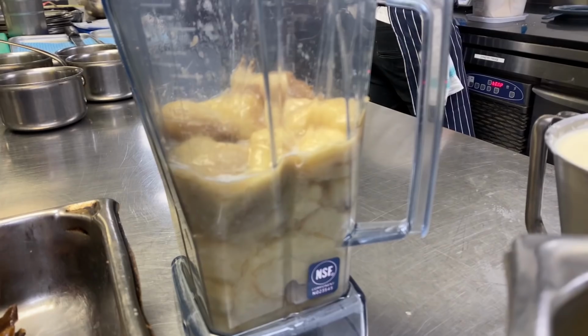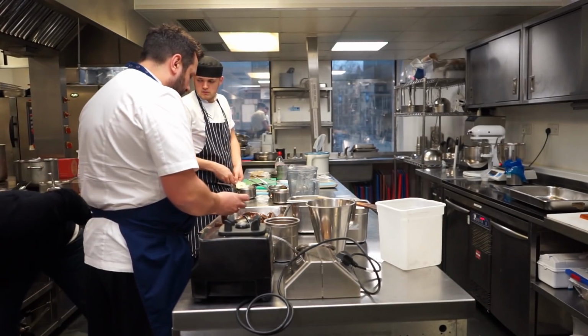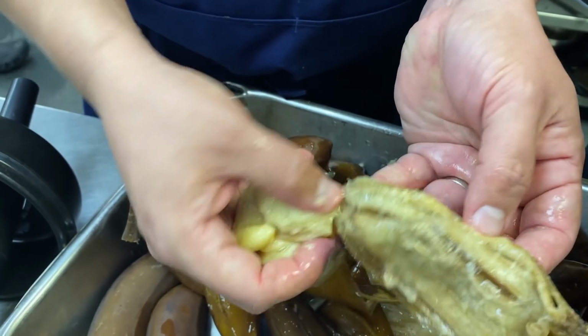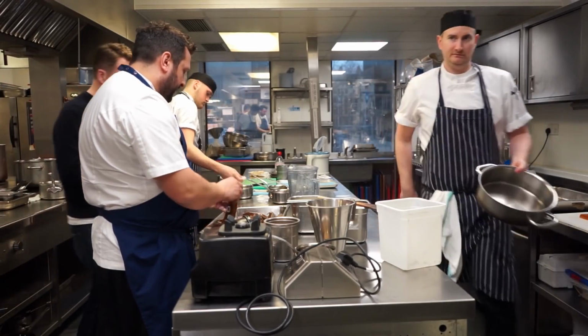So they're really sweet. Does the freezing almost tenderize them? Why do you whack them in the freezer? Well, it does. It just enhances the flavour. It helps them break down more, so you can puree them up nice and smooth. But it's more about really enhancing that banana flavour.